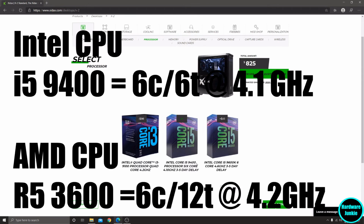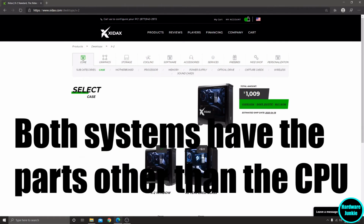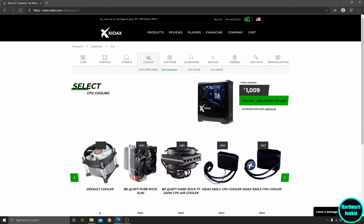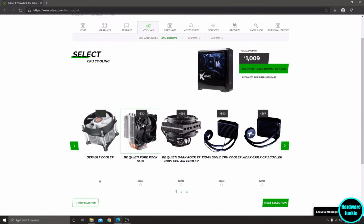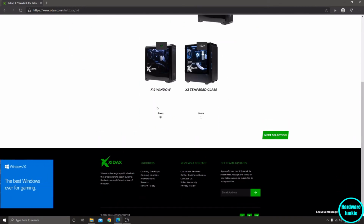Now this is worse in multi-threaded workloads than the previous CPU that we picked, because it does not have hyper-threading, but it's not terrible. And we're sitting at $1,009, so this is $1 more than the AMD system. Depending on who you are, this is going to give you less performance than the AMD CPU from the first one. And they're going to have roughly the same single core performance, and you're actually getting a worse cooler on this one. So the Intel system is actually surprisingly at a premium compared to the AMD system.